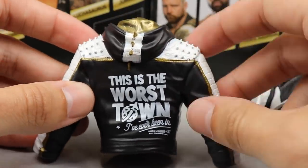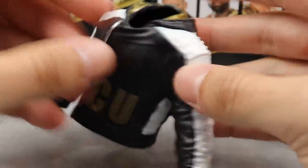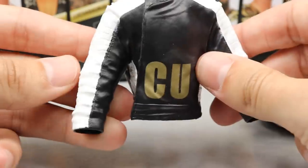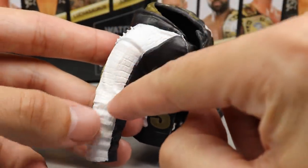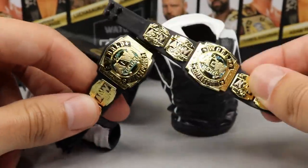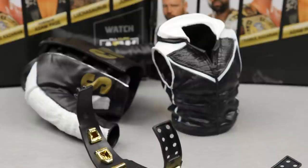Not a big deal though, because if anything, I'll hack the sleeves off and use it as an entrance vest. I'm not gonna put them up on the shelf like this, even though the crocodile pattern and stuff is really nicely sculpted. It's just not something that I really care about as far as that's concerned, but we do have beautiful world tag titles that I'll always appreciate, so there are the accessories for SCU.